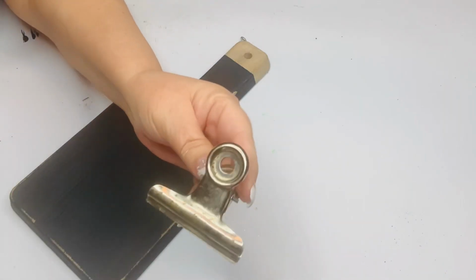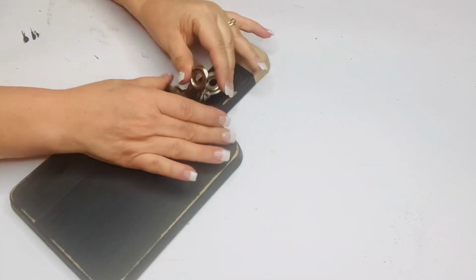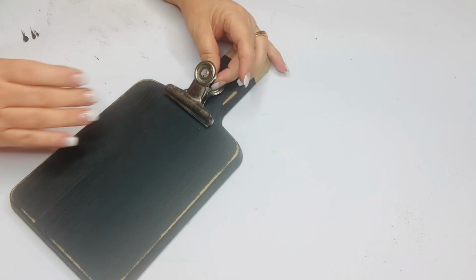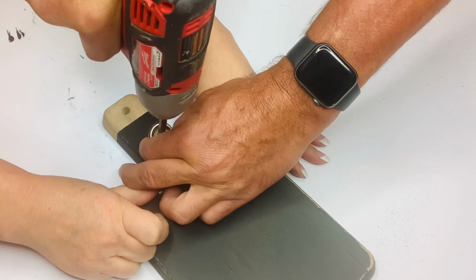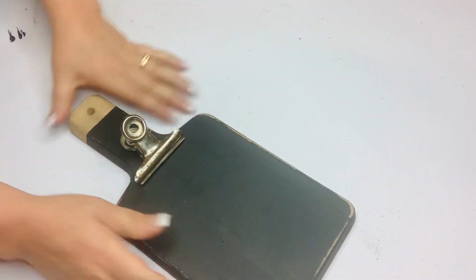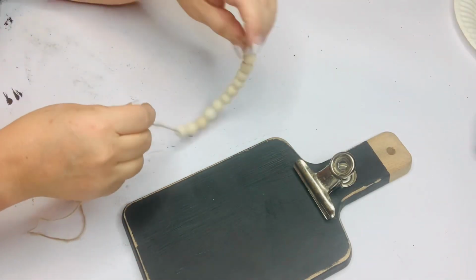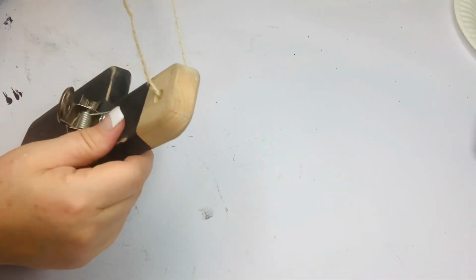And then I found this old clip in my stash, and it is so old that it has kind of a natural worn out and rusty finish. So I knew this would be perfect. And Michael J just screwed that right into the handle using a screw and a washer, and it's snug as a bug in a rug. And then for the top, I strung on some Pinecraft wood beads and attached those, feeding it through that hole, and then tied the twine in a knot.